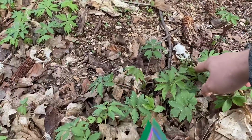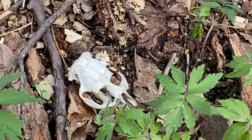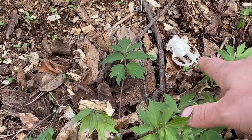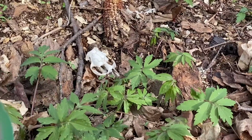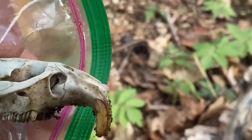Oh my gosh, there's a skull there? That is so cool. Okay, I'm gonna be very careful. I am going to take the skull. It looks so pretty. That's an awesome find. Wow, look at those teeth and everything.